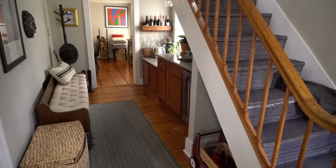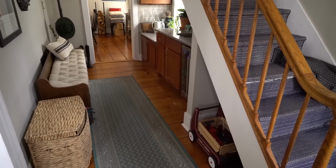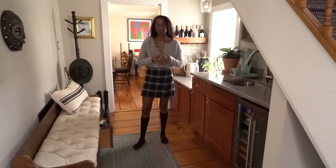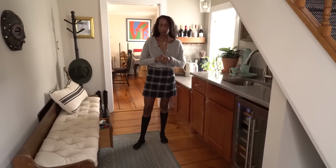The floors are original. When we moved in, they did not look like this. We decided to have them sanded down and stained. I don't really remember what stain we used, but it was, once again, my husband's idea. It was a great idea. It was an oil stain.